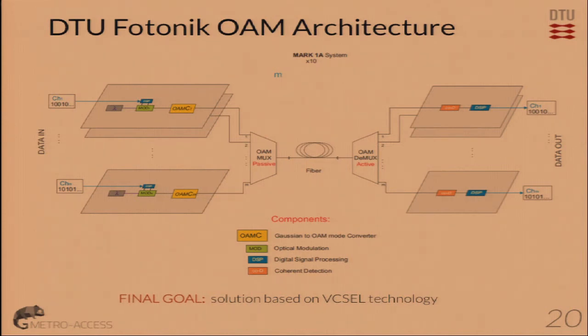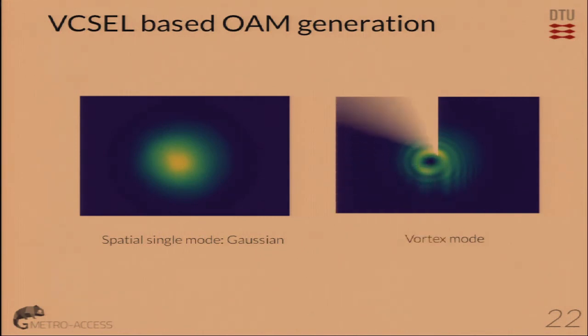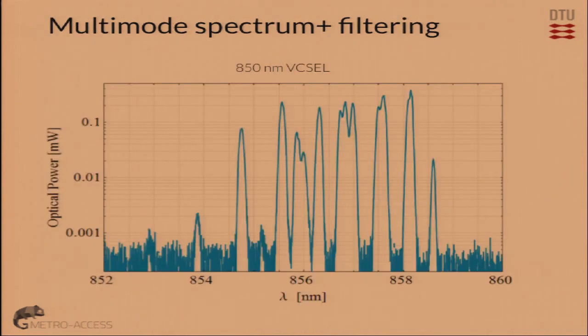So where we are now: we have taken one of the 850 nanometer VCSELs, and this is how it looks, the spatial single mode. And then when we use that mode to generate a vortex, these are the first experimental results for the vortex. This is work carried out by Mario Suga, who is here in the audience and can answer questions. So there are some impurities here.